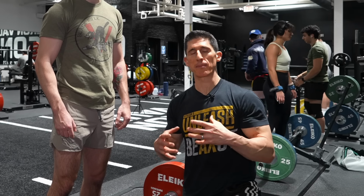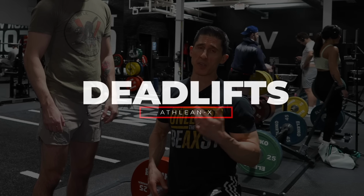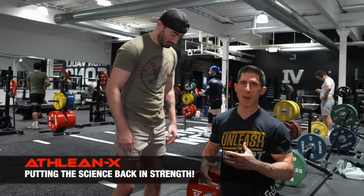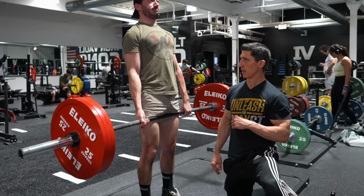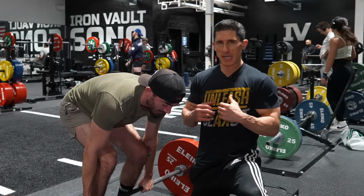Now, when it comes to the big bang for your buck exercises, there's none better than the deadlift. However, if you do the exercise, you gotta get a few things right. The first thing is treating every rep as if it's a max. In other words, explode off of the ground. Just like that.